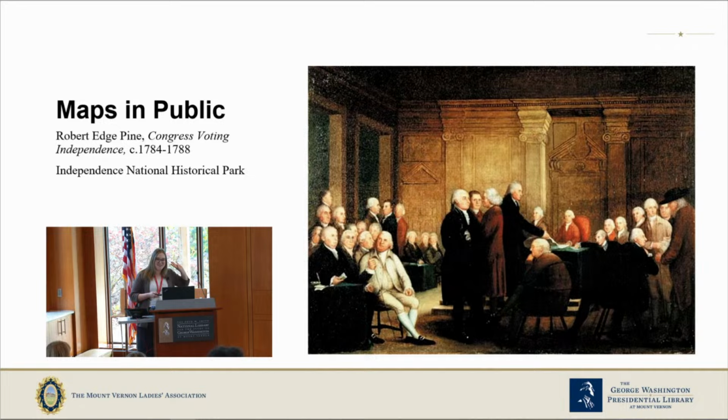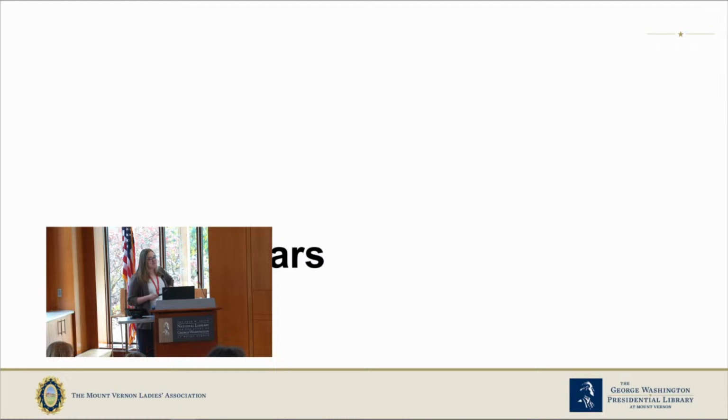All right, so let's do a little recap of the maps that we've already talked about in this series, which I have taken to calling the 1750s All-Stars. This is your all-star lineup of 1750s maps. We're going to go in the order in which I discussed them. This is to give everybody, whether you are here or not, a little refresher on what we've already talked about so we can put the Mitchell map in this context.